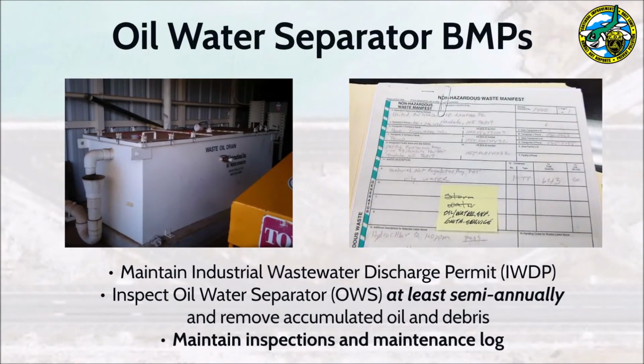Many facilities are equipped with oil-water separators to separate oils from wastewater. Tenants with oil-water separators must maintain an Industrial Wastewater Discharge Permit, or IWDP. The oil-water separator must also be inspected at least semi-annually and cleaned as needed. Oil-water separator maintenance logs must be kept on site and will be reviewed by airport inspectors.